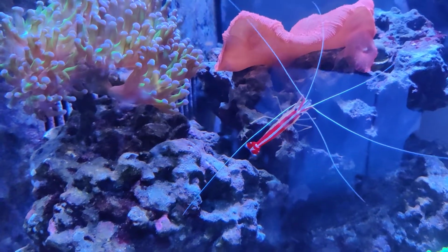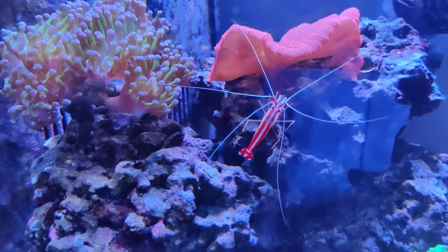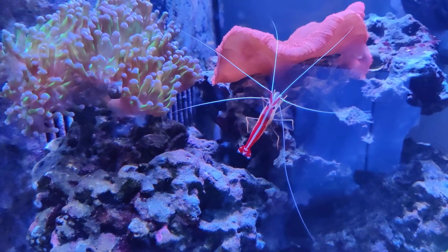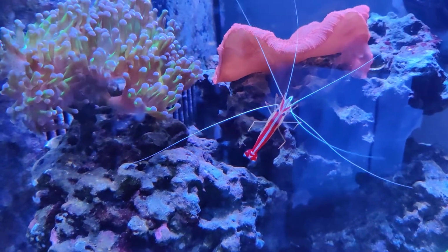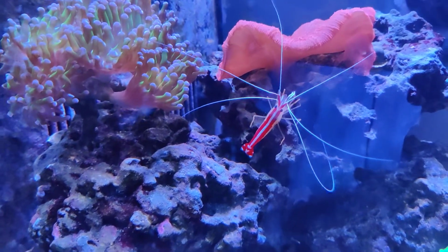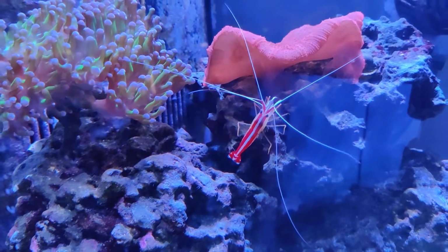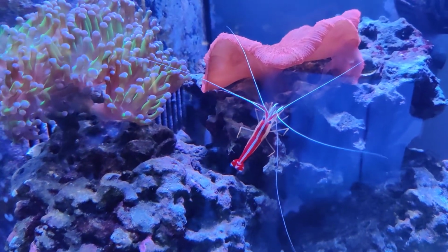They've tried to do it a bit with him, but he's generally really good about working his antenna to tickle the fish, which kind of chases them off a bit, and he's also really good at getting out of the way and moving when he has to. So he's done really well, and as you can see there, he just kind of periodically goes around.